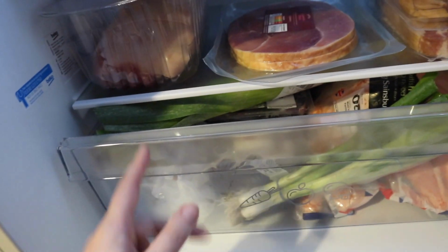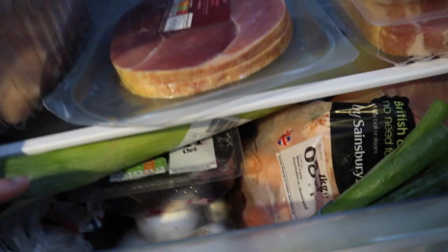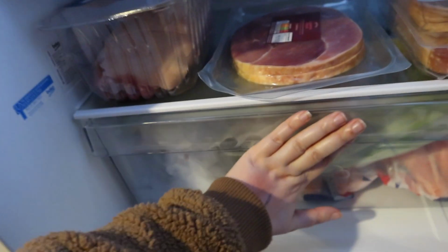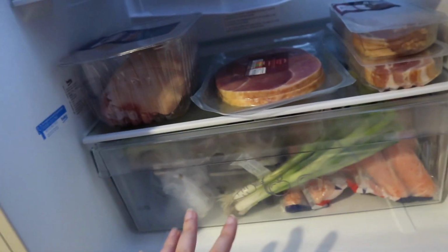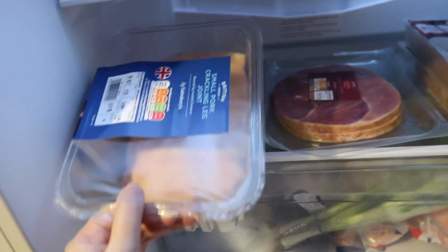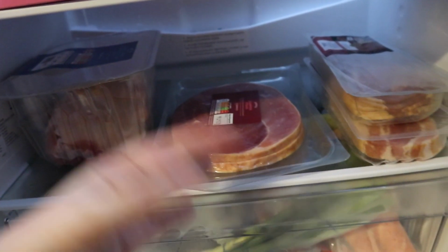Then at the bottom here I've just about managed to get all my fruit and veg in here, or my veg. My leek had to go in at a bit of an angle, and I've kind of squished somewhere in there my spinach, but it did all squeeze in. Definitely something to bear in mind, that that's not necessarily going to be as big as I want it to be. Then I've got some meat, so I've got my small pork joint, I've got some gammon, and I've got my bacon on the bottom shelf.